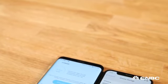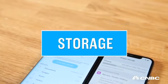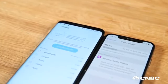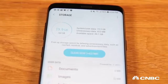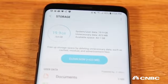Another thing you should look for is storage. Most phones these days come with 64, 128, or 256 gigs of storage, and that's good. But if you're buying a cheap phone, you might be limited to 16 gigabytes or 32 gigabytes, and that's not going to be enough for larger apps that are coming out these days. It's especially important if you want to store movies, music, and lots of photos if you're not keeping that stuff in the cloud. So make sure you're going with 64 gigs of storage or more.